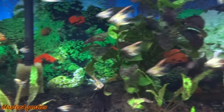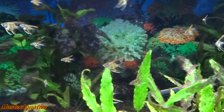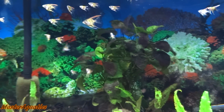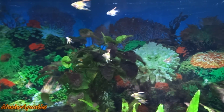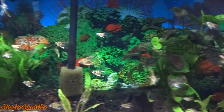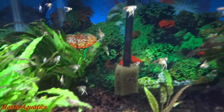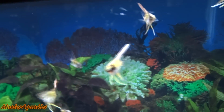Alright, so my baby angelfish are doing okay. As you can see, they're getting a lot bigger. Their fins are now very visible. You can definitely tell which ones have big fins, which ones have small fins. There's still a few angelfish in here that need to do a little bit more growing and they should be fine. But they're all eating flakes now. I just fed them not too long ago.